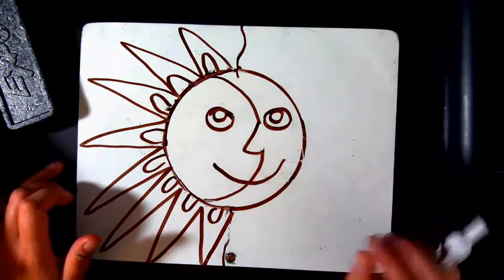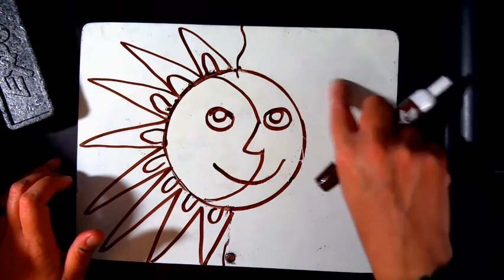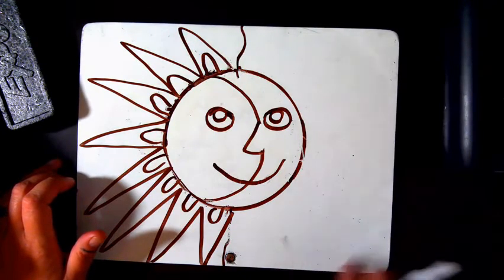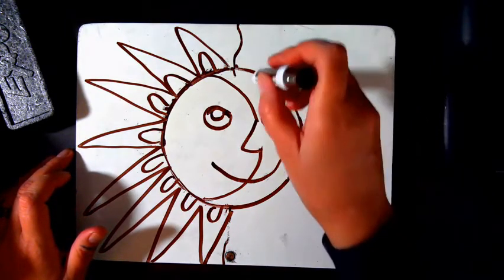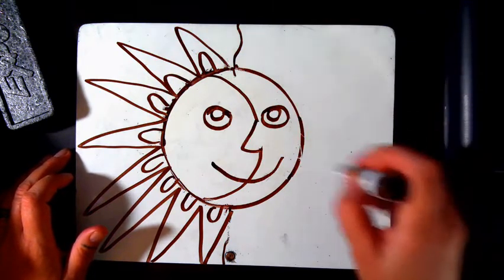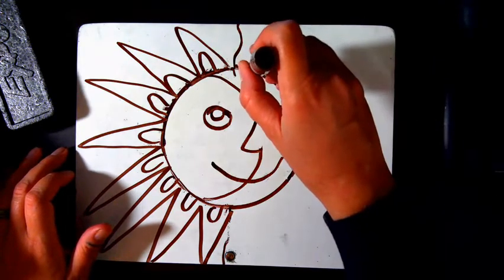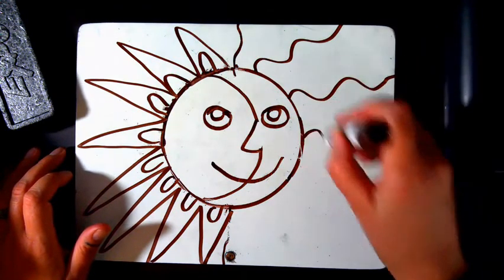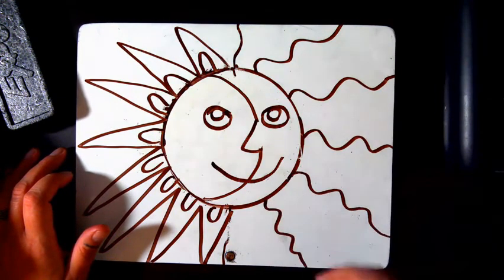Oh, there's so many different ideas. You could also do the same with just wiggly lines that reach out to the side of your paper or your whiteboard. You could do straight lines. You could do like clouds over here. There's just so many different options. I kind of like the idea of wiggly lines on this side for my moon. So look how easy and relaxing it is to make wiggly lines like this.